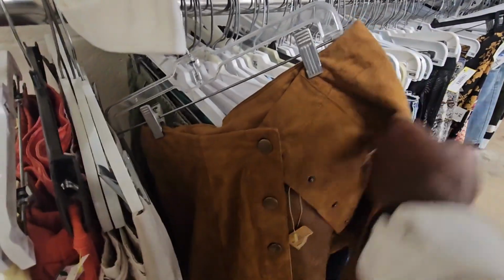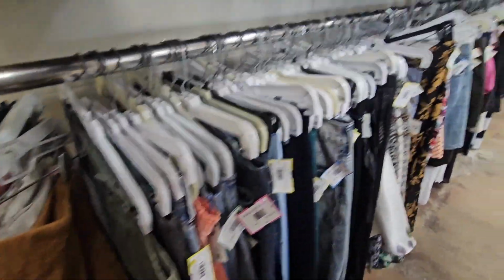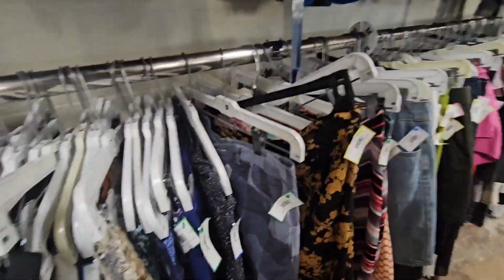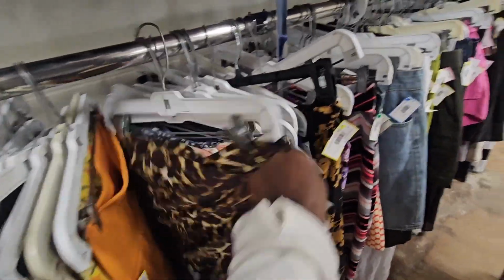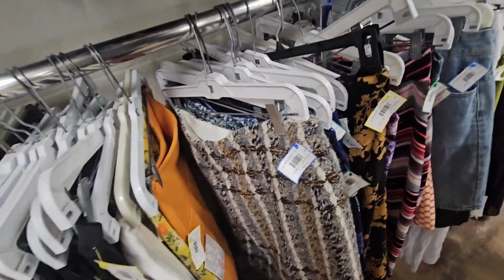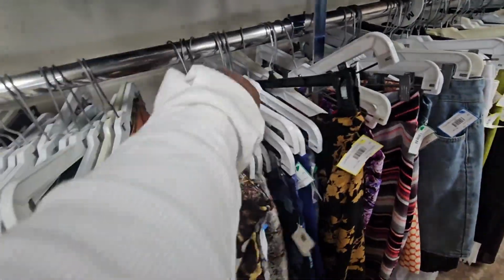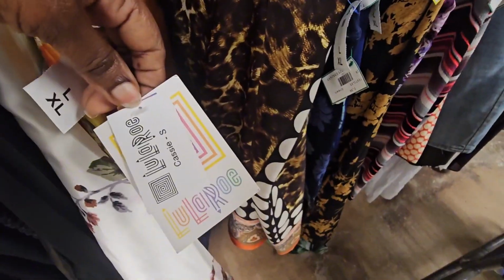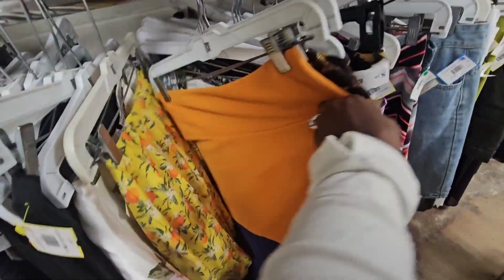I don't know why. I think it's honestly because so many women, our body types are so different. So one size small, a skirt could fit you, and another lady that's a size small, the skirt may not fit at all. I just feel like they're harder to buy online. The skirts category is probably one of my slowest selling categories, so I don't pick up a ton of skirts. This LuLaRoe skirt, new with the tags, they had priced at $6.